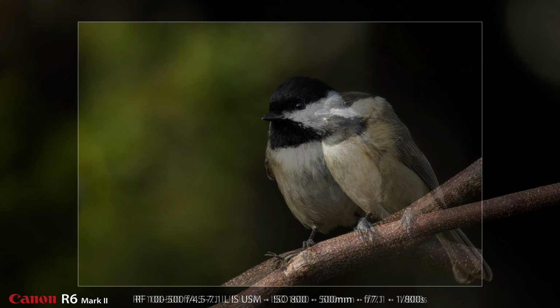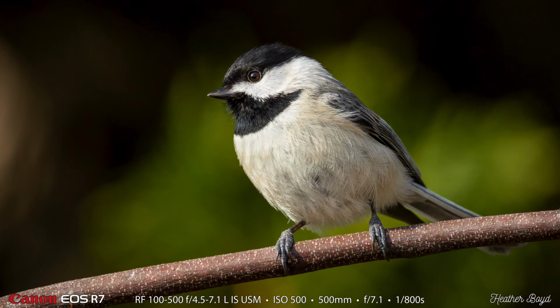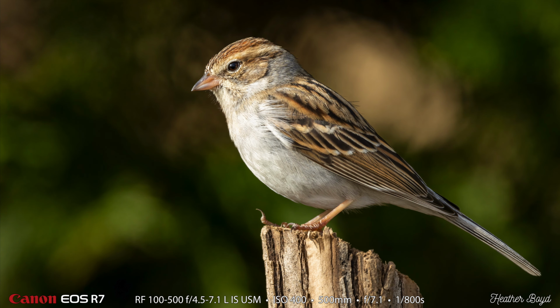Here is my Carolina chickadee there on the branch, and I was happy to get that shot, and I made just one more shot, and this one I had to crop quite a bit to keep the coat hanger out of the shot, but at least I was able to get it. And here is another one of Heather's shots. Heather got another Carolina chickadee shot, and she also made a photograph of the chipping sparrow on our favorite perch.